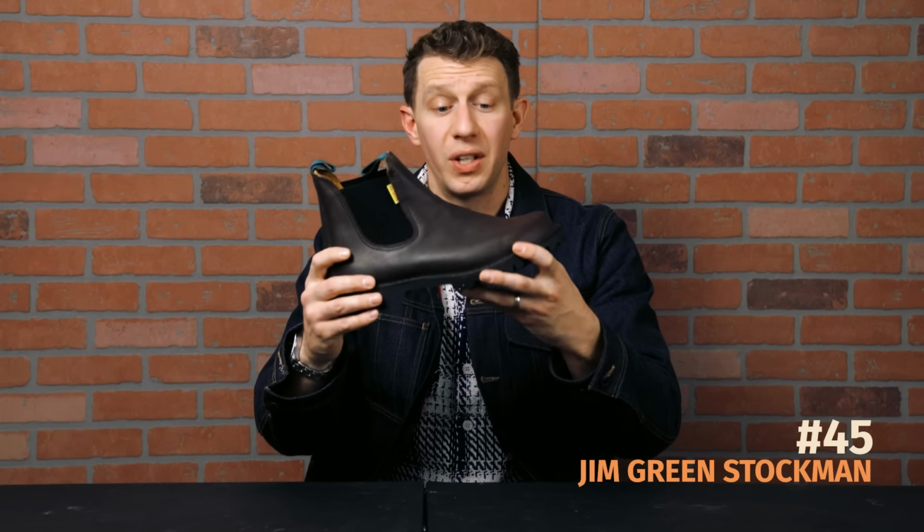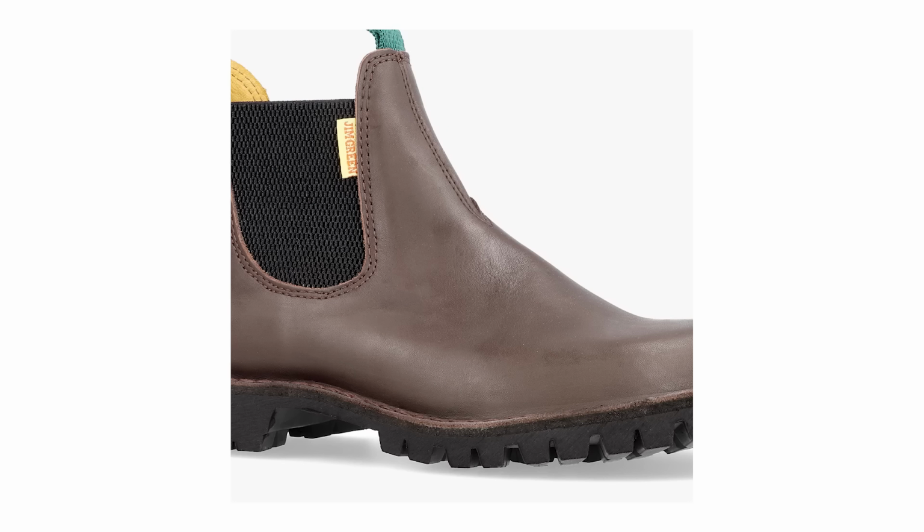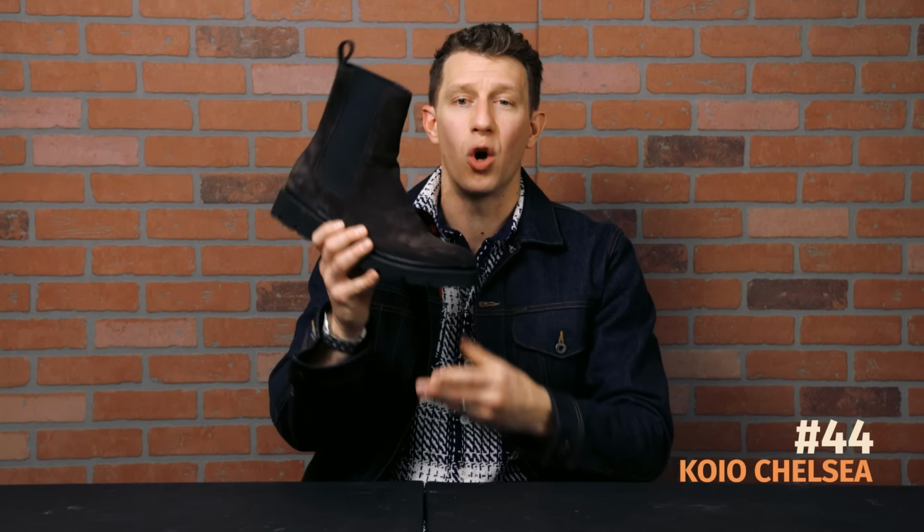I forget what this is called. This is a fine boot. It's a great boot actually, especially for the price. Really well made, stitched down construction, but the toe is very wide and it makes it hard to regularly wear for any sort of stylistic purposes. I don't really like the bulbous toe so much. So that's number 45. Number 44 is the KOIO Chelsea boot.